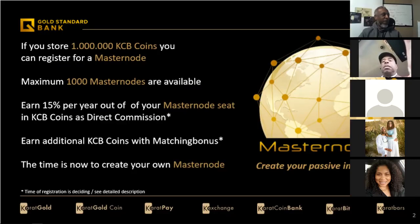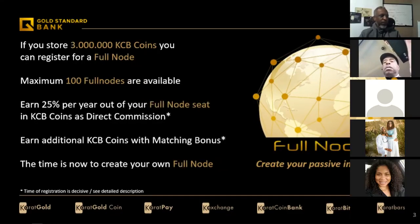All right? A maximum of 1,000 Masternodes are available. You will earn 15% per year out of your Masternode seat in KCB coins as direct commission. You will earn additional KCB coins with matching bonus. The time is now to create your Masternode. I'm going to move forward in the next slide and see if it's going to explain it. If it doesn't, I will.